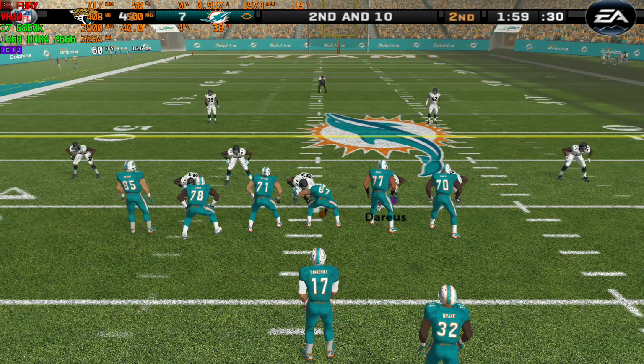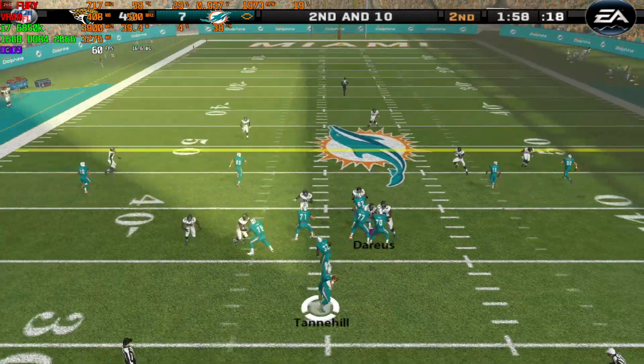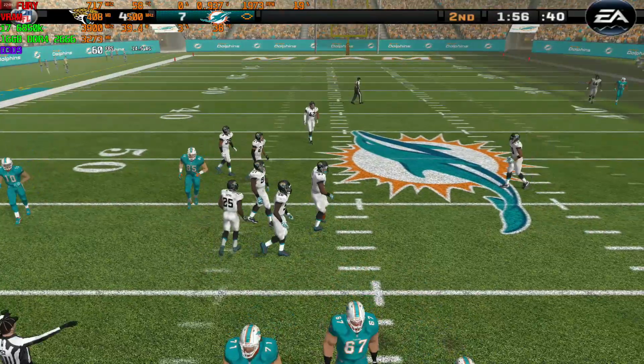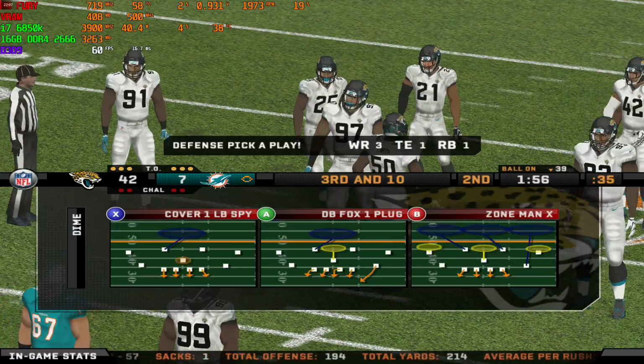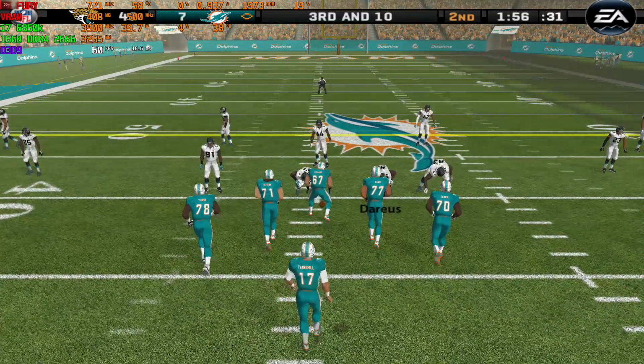Jacksonville comes out in their nickel package. They'll bring the blitz. Ooh, nearly picked off. He's lucky he hasn't been intercepted on this drive. Yeah, but luck eventually runs out. If you're throwing the ball right at defenders like he's been doing, they're bound to come up with one. 39-yard line.